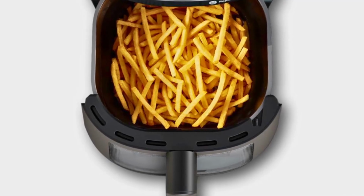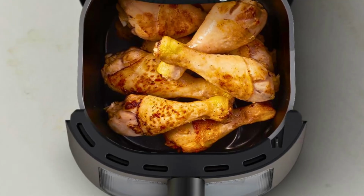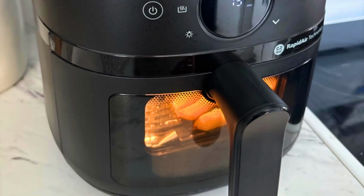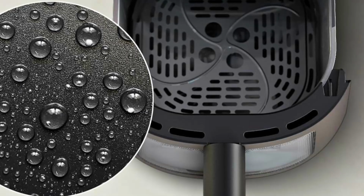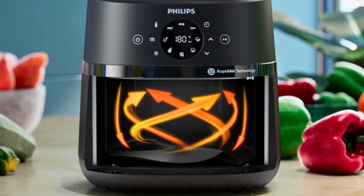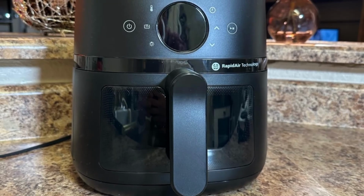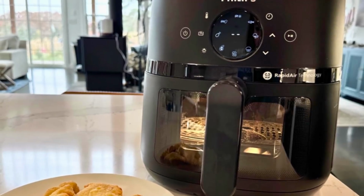Final thoughts. If you're tired of greasy meals, long cooking times, or complicated kitchen appliances, the Philips 2000 Series air fryer is your answer. It's a versatile, energy-efficient, and easy-to-use appliance that delivers crispy, healthy meals with minimal effort. From its RapidAir technology to its sleek cooking window, every feature is designed to make cooking fun, fast, and flavorful. Whether you're feeding a family or treating yourself to a solo snack, this air fryer will quickly become your go-to kitchen companion.